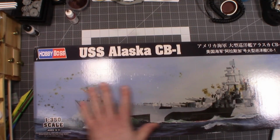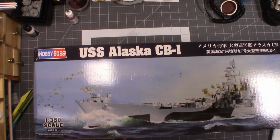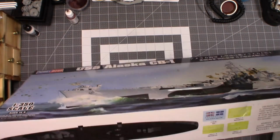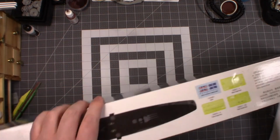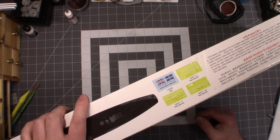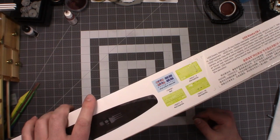So this is it. This is a kit from Hobby Boss. They're affiliated with Trumpeter. I don't know if they are Trumpeter or just affiliated with Trumpeter, but they're similar to the Trumpeter kits. It comes with photo etch, which you normally don't get a whole lot of on your Trumpeter kits.